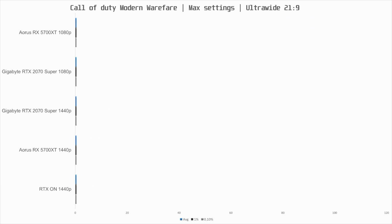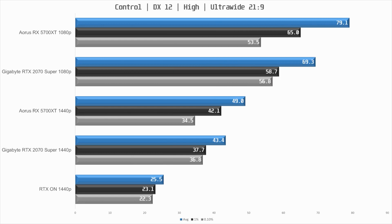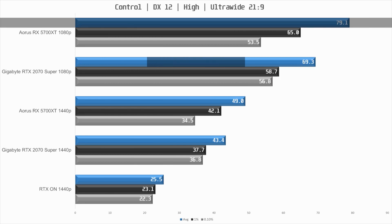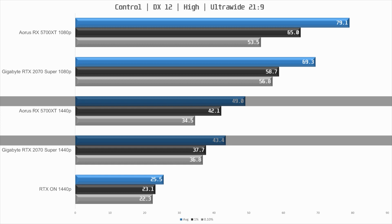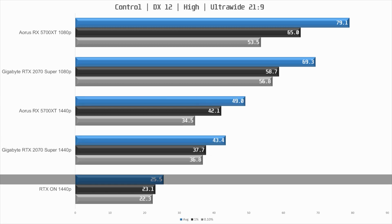Next up is Control, and we are using DX12 in this title. The 5700 XT takes a surprisingly large lead at 1080p, 14% over the 2070 Super. Moving to 1440p, the 5700 XT retains its lead, but it's slightly smaller now at 13%. And with the RTX on, or ray tracing on, it is virtually unplayable at 1440p.